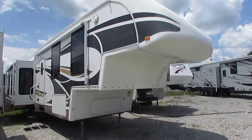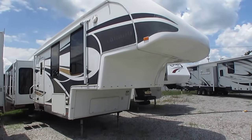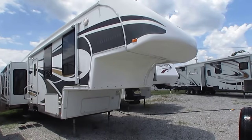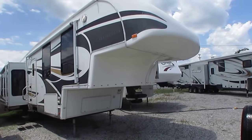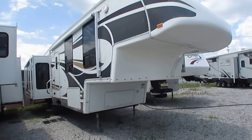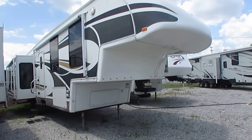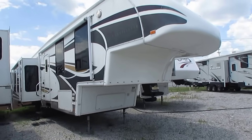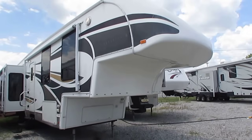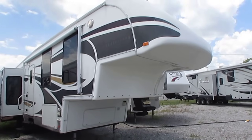But this is a 2008 Titanium 39RE. It's 40 feet 1 inch long, 4 slides, weighs 12,000 pounds. These are Canadian built units. They're one of the best insulated fifth wheels on the market today. Of course, that makes them extra heavy. 4 big slide outs. The distinctive front end that Titanium uses has 3 distinct advantages.